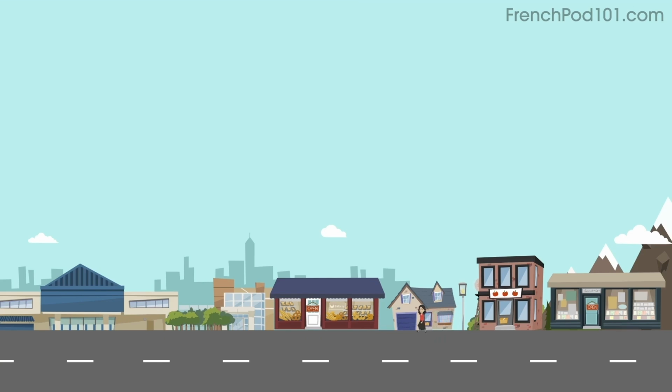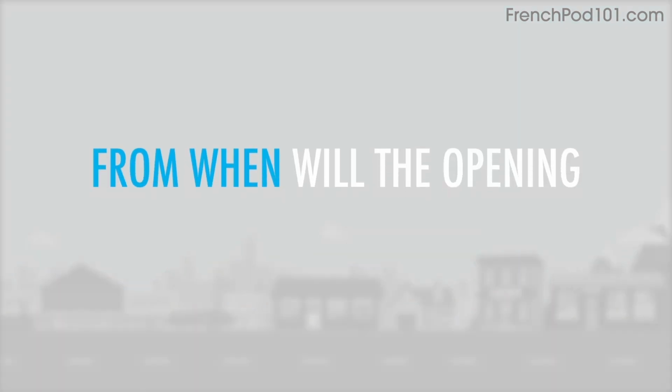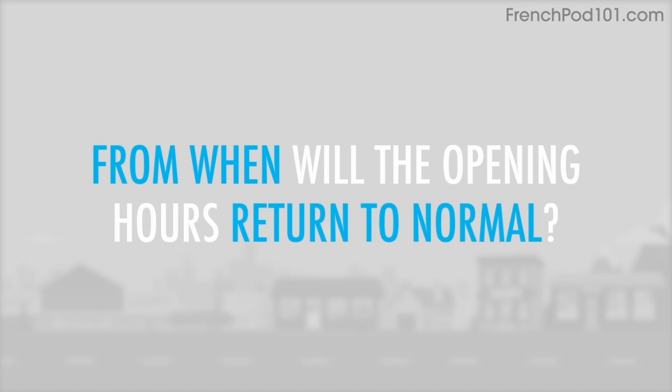There's a national holiday coming up, and you notice that shops have special notices about having different opening hours. From when will the opening hours return to normal?